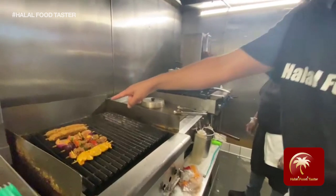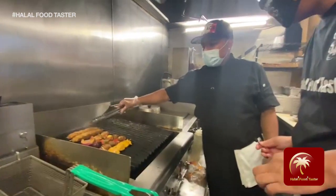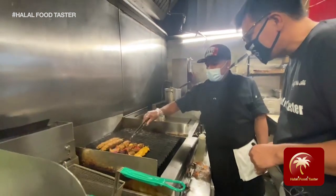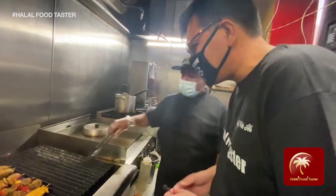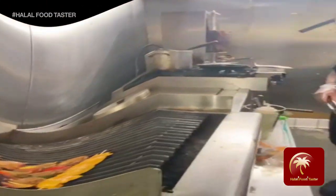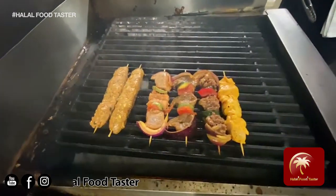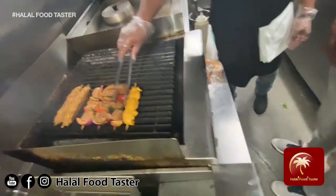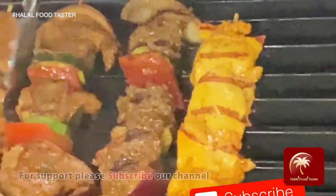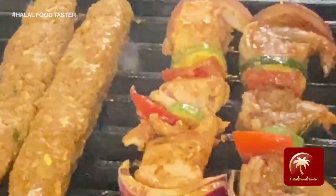What's that? Kofta? Yes. Okay. Ground beef. Salmon. Shrimp, beef, chicken. This is shrimp, yeah? Yes. Wow. The first time I saw the shrimp kebab. Shrimp kebab. Okay. Cool. For how long you doing cook? For 18 years. 18 years.